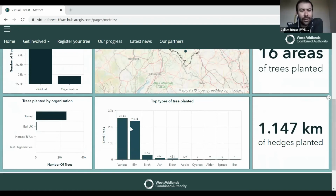You'll have an indication here of the types of species which are being planted as well. And so for the trees planted by organisation, Abby, who's developed the site with me, is a big fan of Disney. So for some reason, they've been the people who've planted most of the trees. But that will be able to show different organisations on there, be that local authorities, ourselves, groups such as yourselves and others who have been planting trees, businesses as well, if they've come out and done some corporate responsibility.